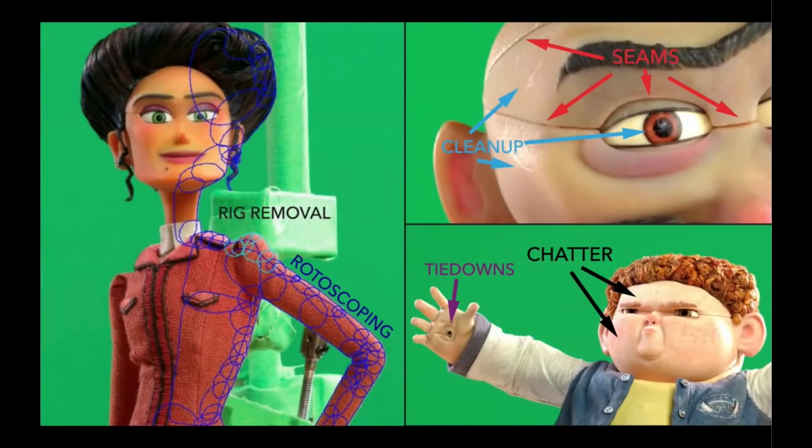So obviously our characters are built for a style. They're not built to support their own weight. So there are all these rigs that have to hold them up, that have to give the animators freedom to do what they need to do. But that creates a problem where we have to go and remove the rigs. So we end up doing an absolute ton of rotoscoping to get rid of all of those rigs. We also do a ton of cleanup and seam removal. And you can see there in the top right corner, these seams.